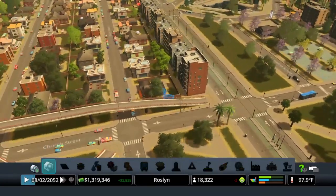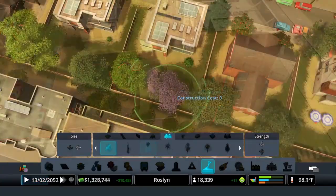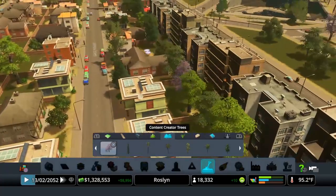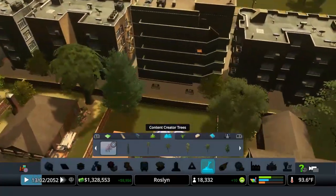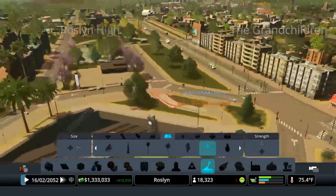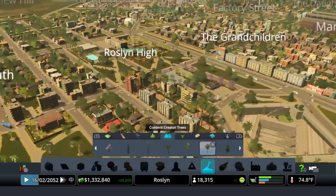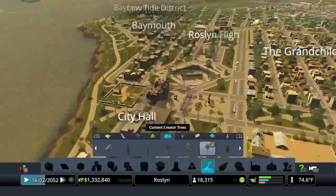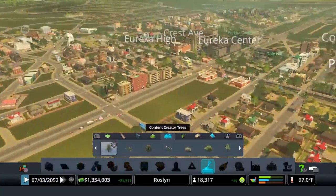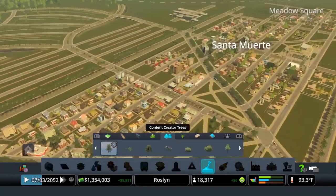Not sure how you feel about having that at your back window there. Go ahead and throw in a row of trees back here. There we go. Create a little bit of privacy there. Folks in these apartment buildings aren't just looking straight out into your backyard. There we go. This is really starting to feel like a proper downtown here, I think. I mean, it's really starting to fill in now and feel a lot more urban, which I really like.